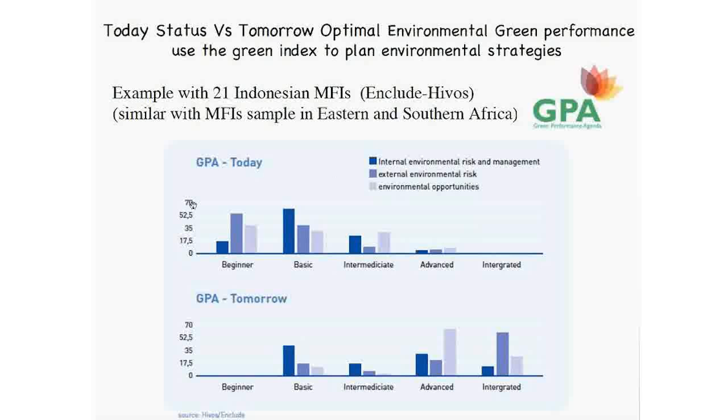So when we did the green index, according to the willingness of the institution, and of course the opportunities according to the regional development for green management or reporting, opportunities at the level of the energy sector, at the board level, at the investor level, and so on, you can define what will be the optimal level of environmental engagement tomorrow, and you see there is a shift toward the right. Then we support the MFIs to understand where we want to go tomorrow according to what we are able to do today and according to their actual opportunities and actual willingness to do that.